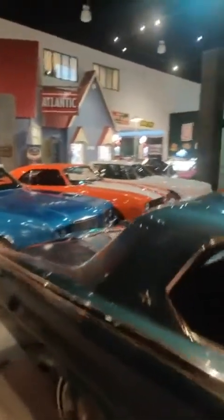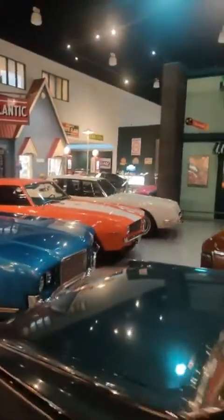Stay for a second. Look at a drive-through movie theater, the old jukebox. We got ourselves a Cutlass convertible back there. We got a beautiful Camaro right in the middle over there. I just love the way this whole place is set up.